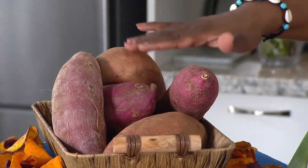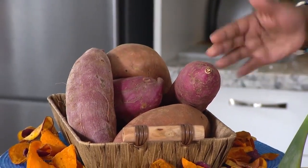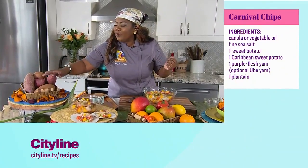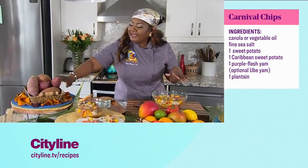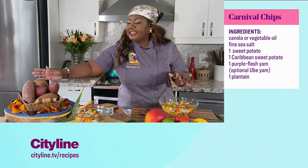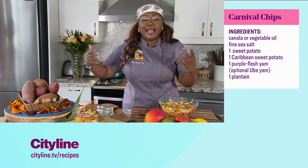So you're going to show us now how to make Carnival chips, which sound delicious. Yes. What are they, and how do we make them? Right. So it's just all of the beautiful, colorful tubers we have here. We have some purple potatoes, which is known as ube potatoes. Or is it correct? No, ube. Yes, it's ube potatoes. And then we have Caribbean pink skin potatoes. They're Caribbean sweet potatoes. They're pink skin but white flesh. And then our regular sweet potatoes. We can also add some plantains.